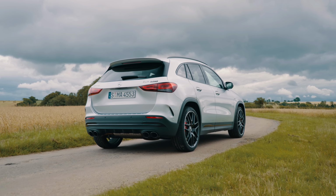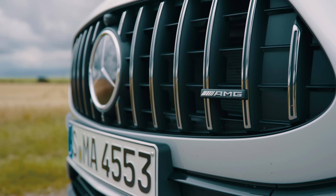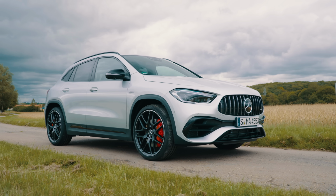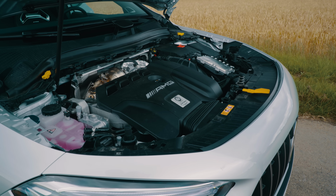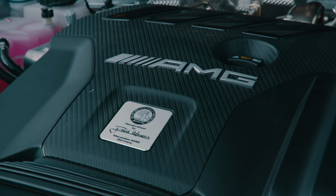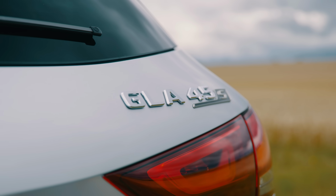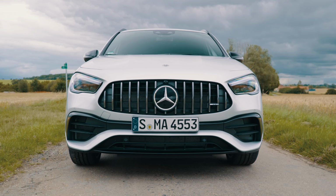GLA45S. Yep, it's based on the ordinary GLA, which itself is essentially a jacked up crossover version of the A-Class. But under the bonnet is the world's most powerful series production 2-litre 4-cylinder engine, which sees it go head-to-head with the Audi RS Q3 and Porsche Macan.